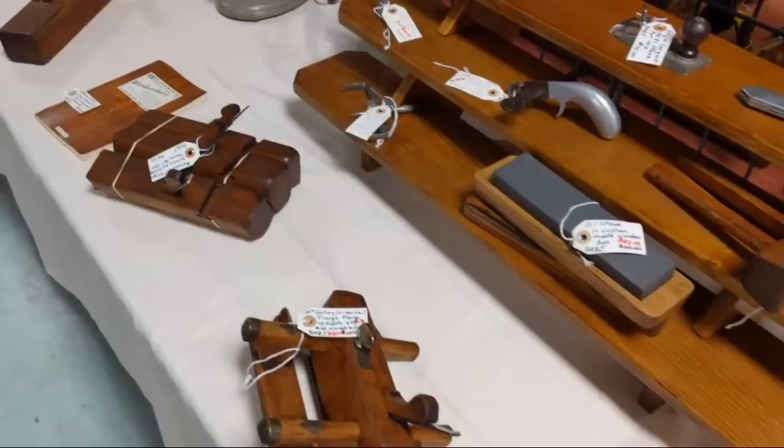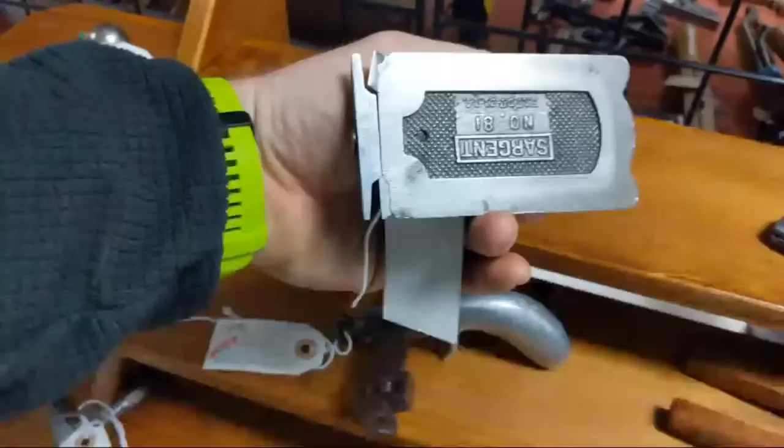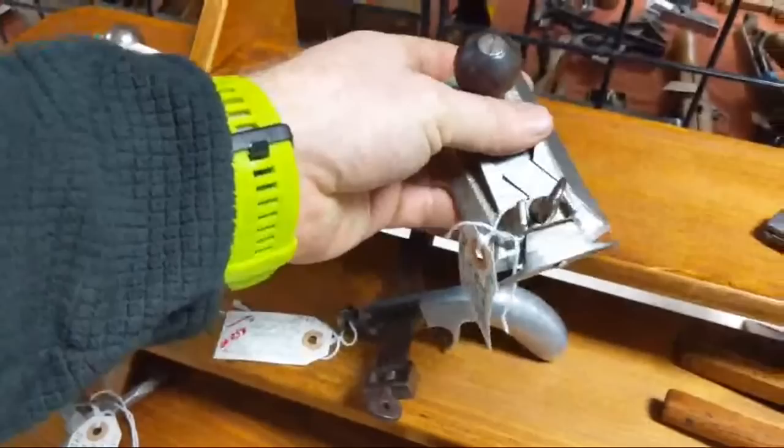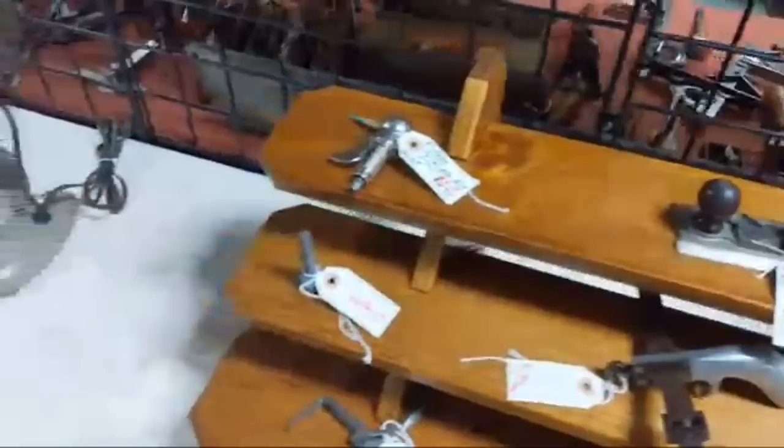Plow planes. Let's see, what do we got? Oh, these are fun. Numbers. So this is actually a side rabbit plane, so you can clean out the side walls of a groove or a rabbit. And one blade goes either way, so you can plane in this way, or you can flip it around and you can plane this way. There's a bunch of different versions of that, and I've got one.